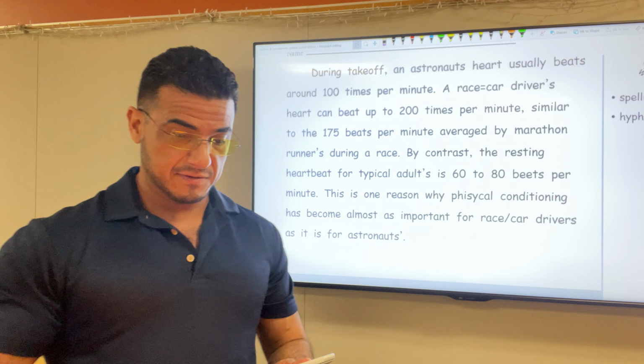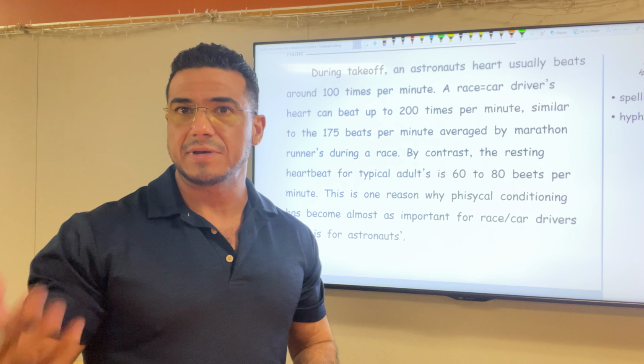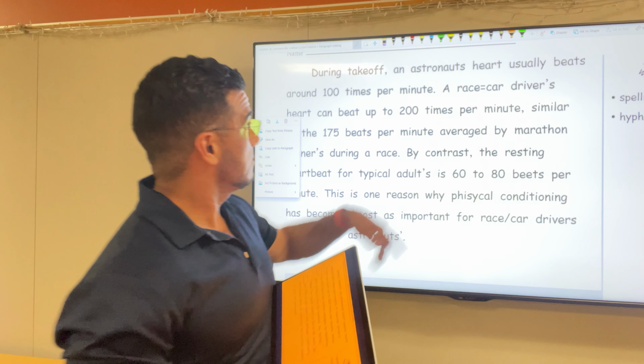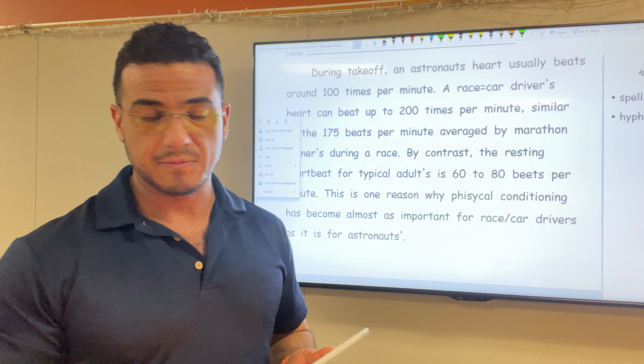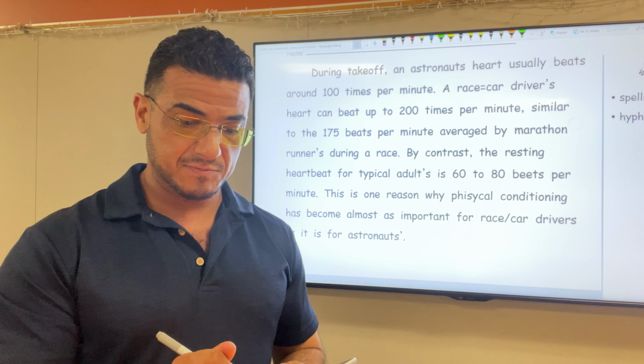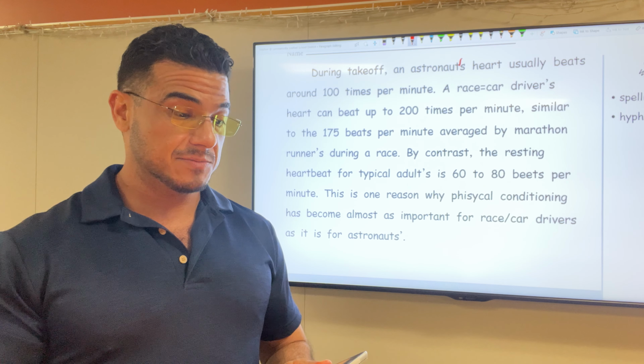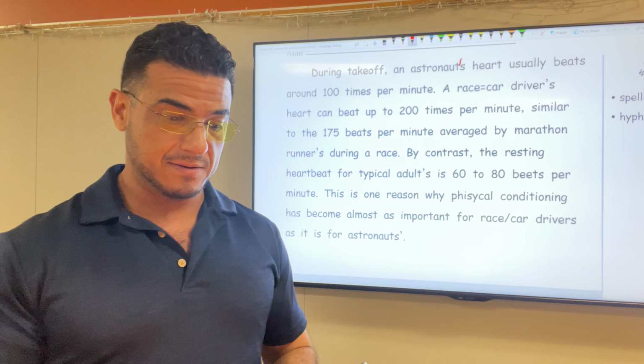During takeoff, an astronaut, this is the possessive form, at least that's what we would hope to have. Instead, what you see with just the S is the plural form. So we're going to make it singular possessive by adding the apostrophe, because it's the astronaut's heart usually beats around 100 times per minute, period.